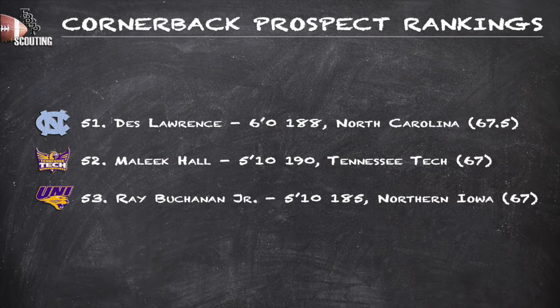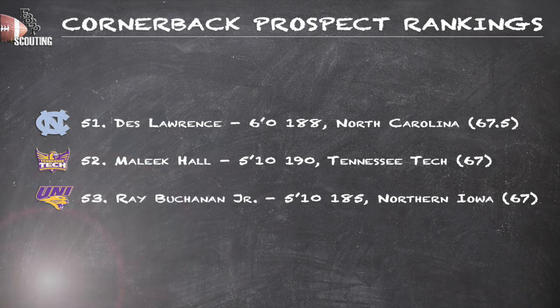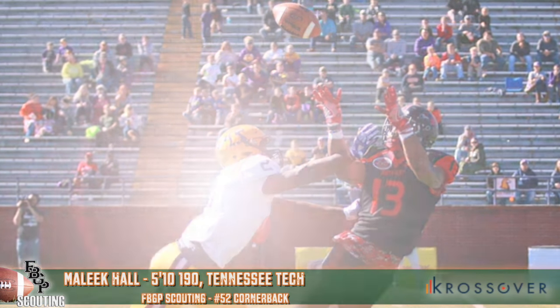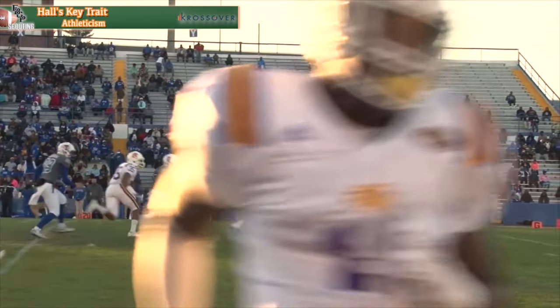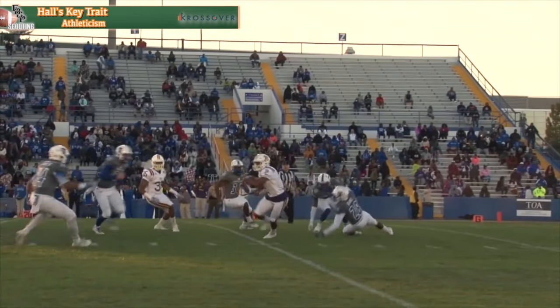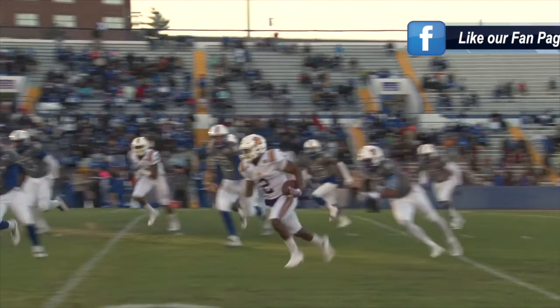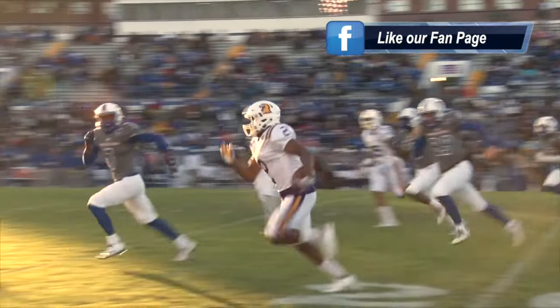Rounding out our cornerback rankings with prospects 51 through 53, Dez Lawrence was very productive for the North Carolina Tar Heels, and Ray Buchanan Jr., yes, the son of NFL great Ray Buchanan, was a tremendous playmaker for the Panthers of Northern Iowa. Malik Hall out of Tennessee Tech has solid technique for the position and shows the ability to pin receivers to the sideline. He was a Football Game Plan preseason All-American that closes pretty quickly on the ball carrier and has good short area bursts, which is why he's able to be effective at returning punts and has good special teams value.